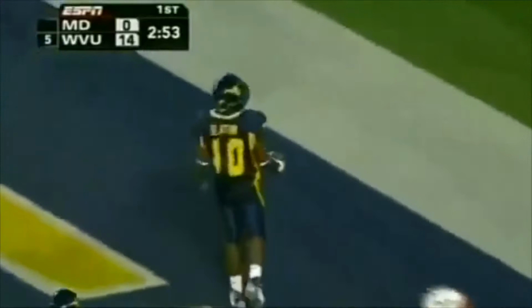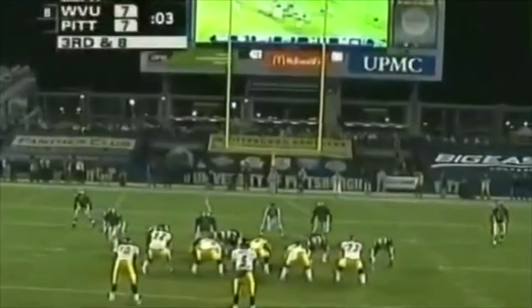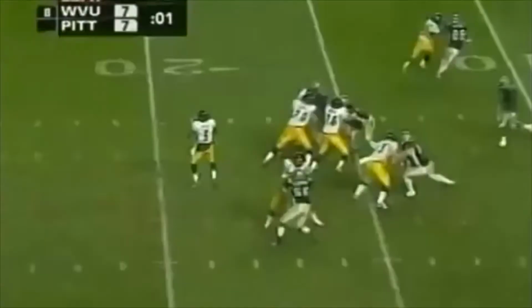Not the fastest player in college football. He's right up there. Right here, he picks up great blocks. They're 3 for 3 on third down so far. White loops it to the end zone. Touchdown. I got an idea, Pitt. Get out of the man coverage when it comes to covering.